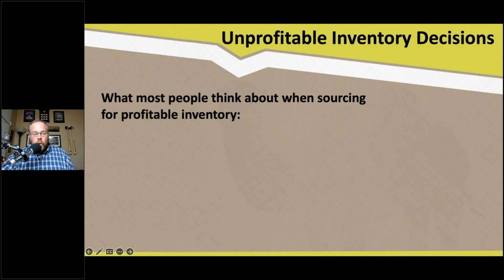Here's the problem. What most people think about when they're sourcing for profitable inventory: they've got their phone, they're out doing retail arbitrage, scanning barcodes, or maybe they are doing online arbitrage, and maybe they've got a tool that breaks down the main numbers when they scan websites, or they're looking in certain stores online trying to find a really good deal. They're comparing their prices to Amazon.